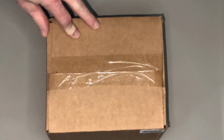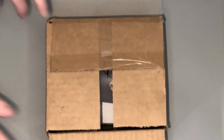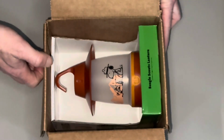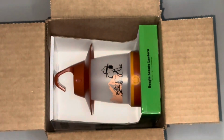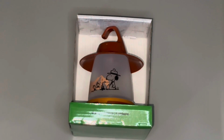It's summer, it's nice weather, we've got kids out of school, the sun's out, and people are getting back into nature. And with that, folks are going camping. So at Kohl's, I saw these lanterns. They're from the 50th anniversary of the Beagle Scouts. So that is a personality of Snoopy and Friends from the Peanuts gang, for those who don't know.